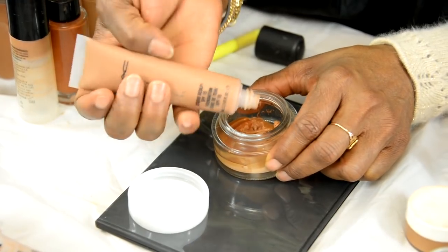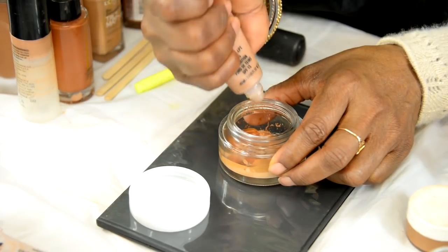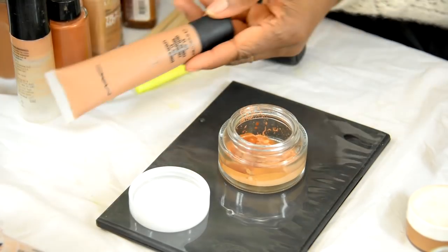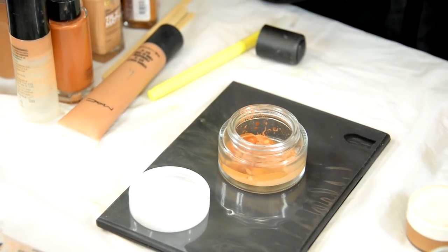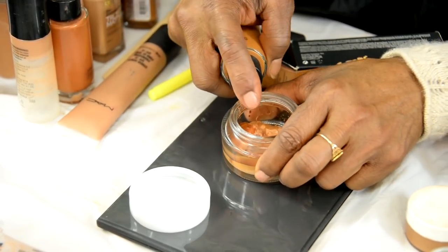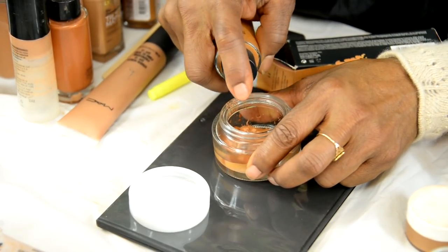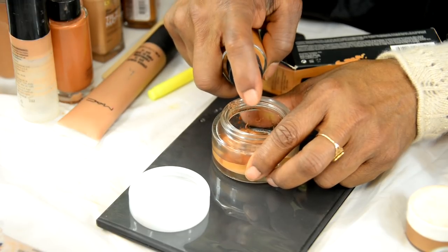This is Bobbi, this is Mac. And this is Smashbox, one of my latest. It's taking a sweet time to come out. It doesn't come out that quickly.